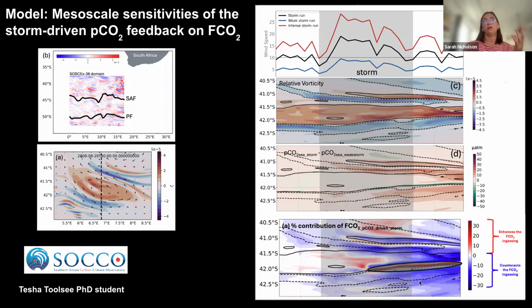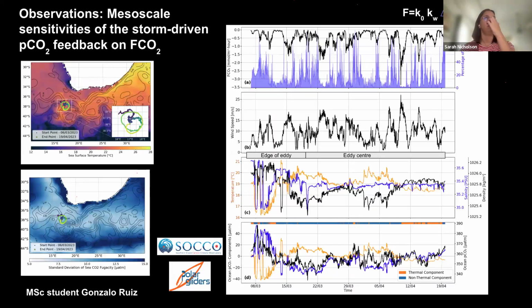I won't go into too much detail. We also have some observations more recently, not quite in the subantarctic zone, a bit north, and that points at similar sensitivities. This was a wave glider data set that followed buoyancy gliders that got sucked into an eddy. You can see it following this circular pattern. In this first panel, once again, black is the flux. This is the region of strong uptake, not even an ounce above the 0 line.